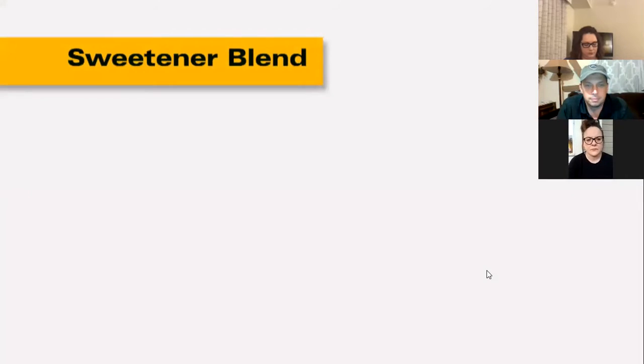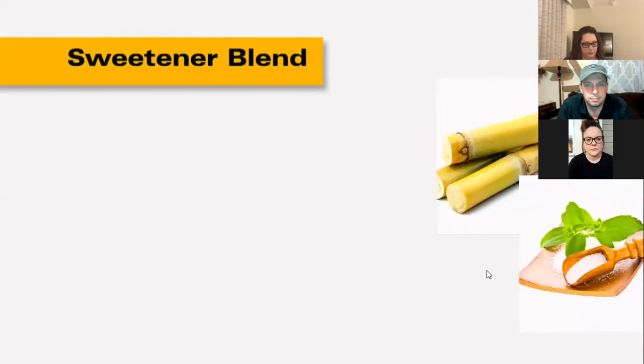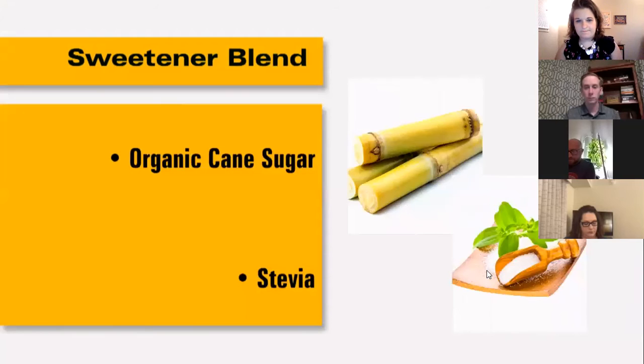Now let's look at the sweetener blend. Two kinds of sweeteners that are actually healthy: organic cane sugar and stevia. Again, a high nutrition content, and it's not been sprayed or bleached.